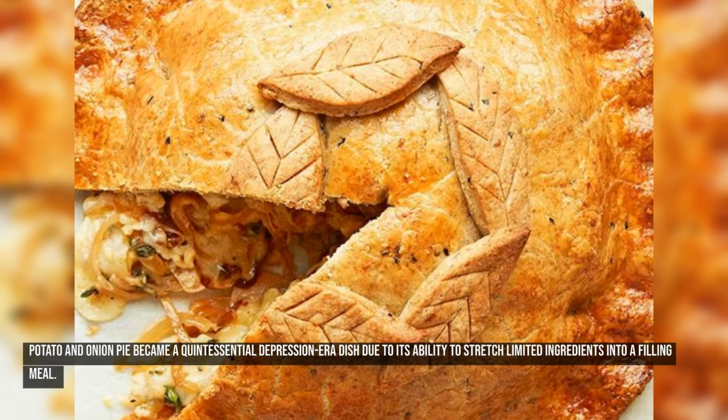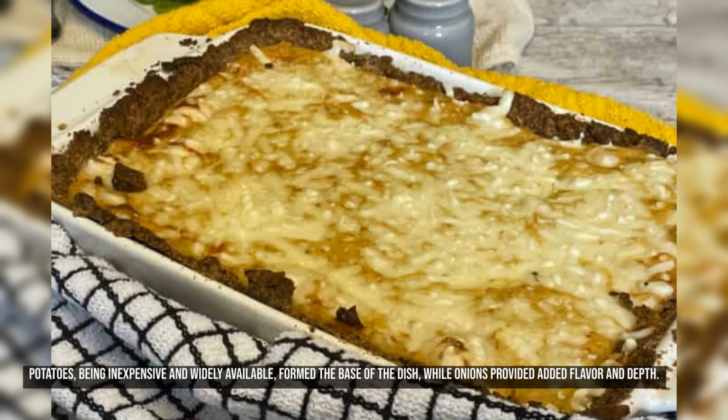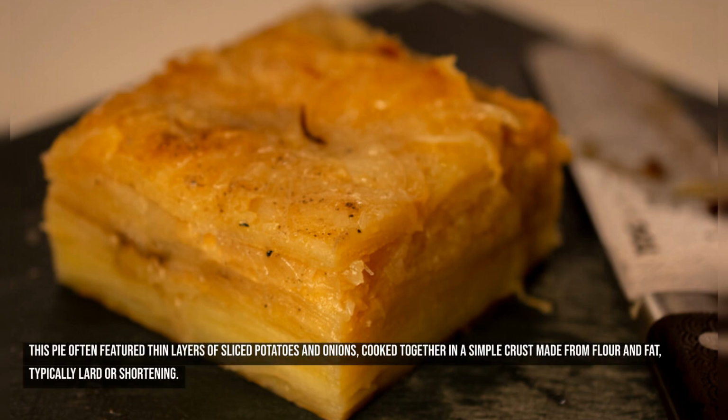Potato and onion pie became a quintessential Depression-era dish due to its ability to stretch limited ingredients into a filling meal. Potatoes, being inexpensive and widely available, formed the base of the dish, while onions provided added flavor and depth. This pie often featured thin layers of sliced potatoes and onions, cooked together in a simple crust made from flour and fat, typically lard or shortening.